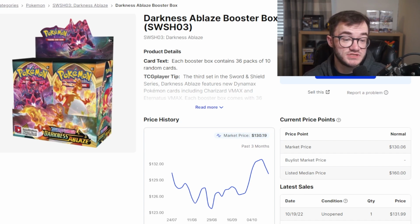Now this set obviously is the home of the Charizard VMAX, which is the chase card in the set. It's not a very valuable card, around $40–50 for the most expensive card in the set. Kind of weak, not gonna lie. Normal VMAX as well, so it's not that difficult to pull. One of the reasons why it's not that expensive.